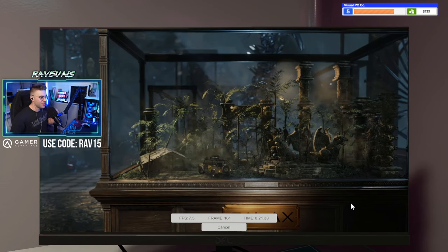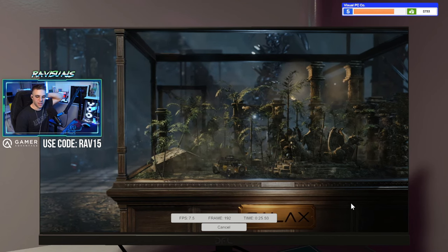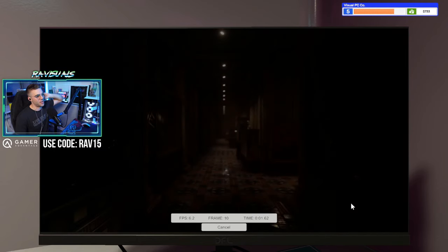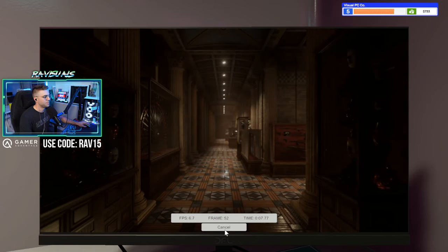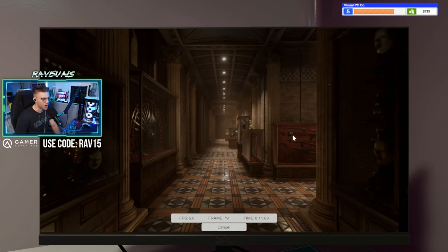Dude, the level of detail they took from this game, versus the old version, PC Building Simulator 1, they put a lot more attention to detail in this one. I'm gonna click away from the, I guess you can't right now. We have to sit here and watch this chug along.